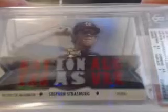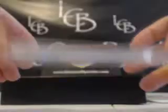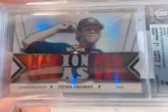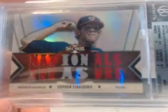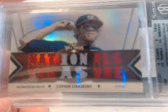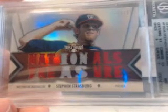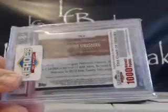All right, here we go. Last spot in box 2 is Strasburg Mint 9 from this year's Triple Threads. Nationals Treasure, 20 out of 27. And that comes with 1,000 points, Ed. Checking PMs here. Okay, so 1,000 points with that Strasburg. Here we go. Last box, Ed. Good luck, man.